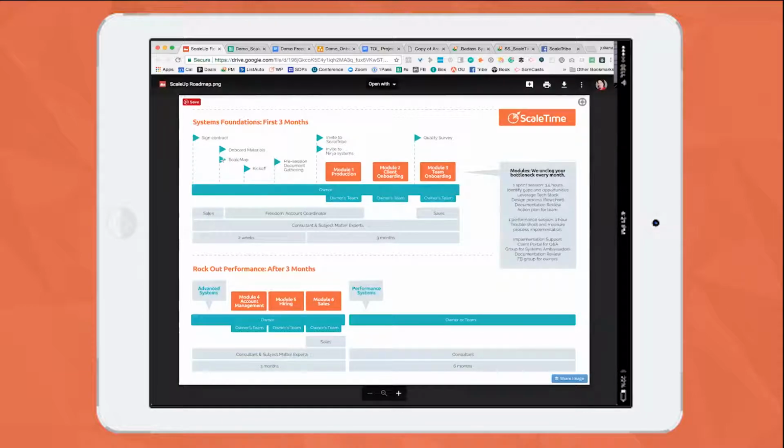After we do your Scale Map, we decide on what it actually looks like in terms of working with us from month to month. In the first 3 months, we are setting out the foundations for where your biggest bottlenecks are, and we break those up into different modules. Each module has a different core process of the business, such as production, client onboarding, team onboarding, hiring, sales, and account management. We're creating a flexible map for you, and that's what it looks like to get started with us.